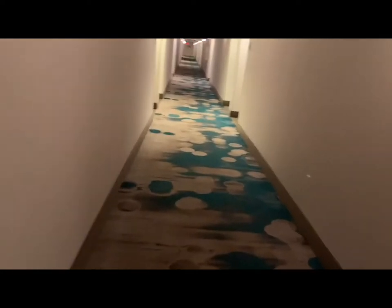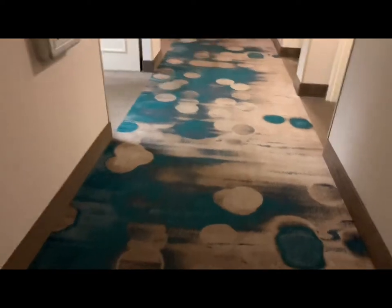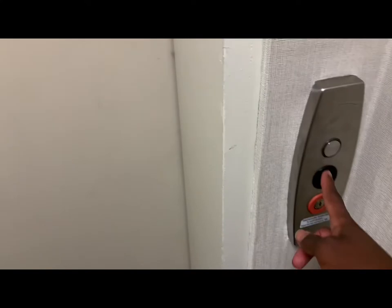The elevators got some really weird, suspicious stuff in them. I'll show you the ice machine real quick. Here's your ice machine. Thermostat. I was gonna wait for the elevator. All right, let's ride the elevator. It's a hydraulic.